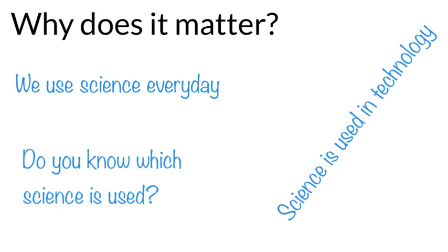So that's why we like you to think about how it could be used, or more importantly, it is used. Most of the ideas and most of the activities we come up with in our science course will be about how science is already being used by societies.